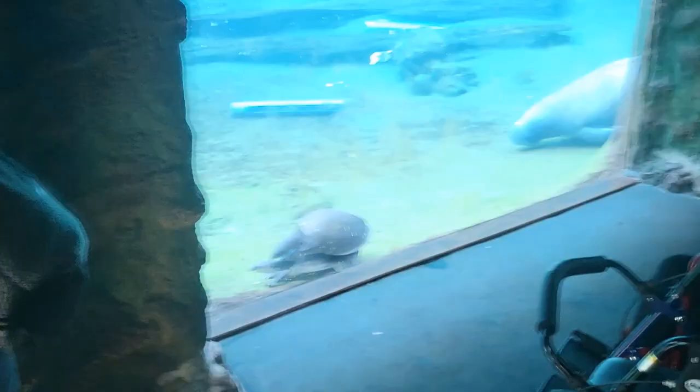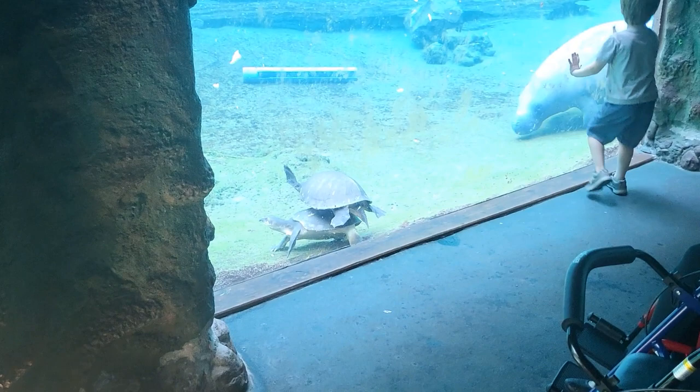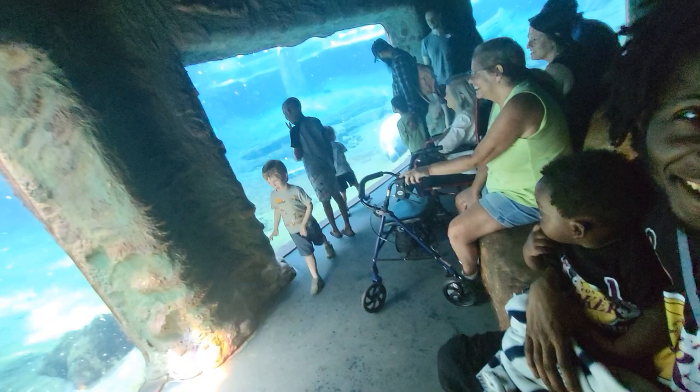It's rainbow right there, kind of. That's right in the water. Yeah, there's a turtle all the way over there. There's a turtle right there. There's a turtle. It's so blue, it's so hard to see. What? They're playing with each other. What are they doing? They're playing with each other.